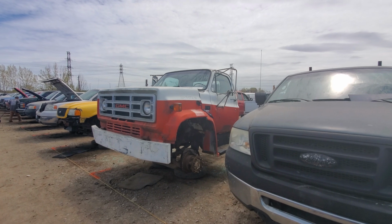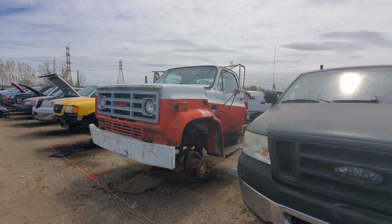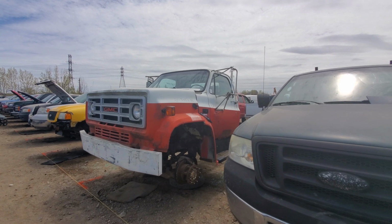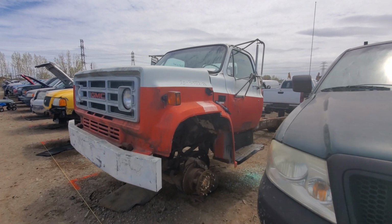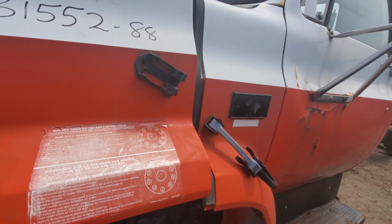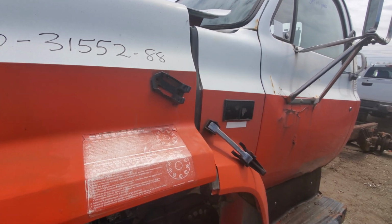Today I'm at Kenny U-Haul, located in Hamilton, Ontario, and what I'm going to show you is something I've honestly never seen in the junkyard. It's a GMC from 1988. Now it's listed as a 1-ton on the website, but this is not a 1-ton, this is a 6,000. And I believe the 6,000, if I'm not mistaken, was a 2-ton.